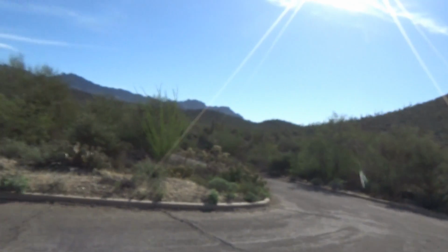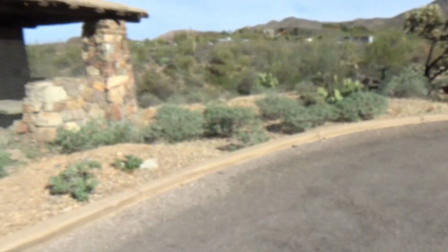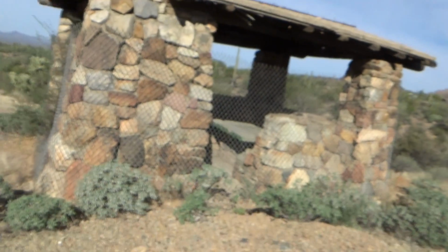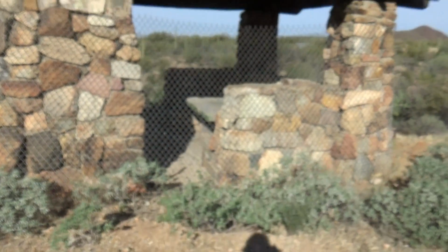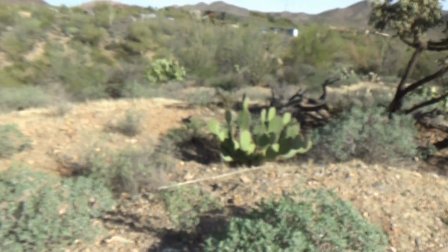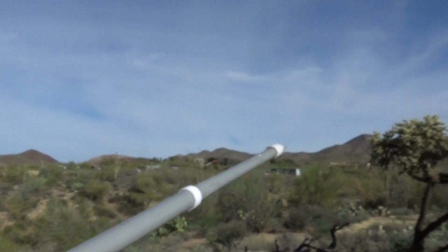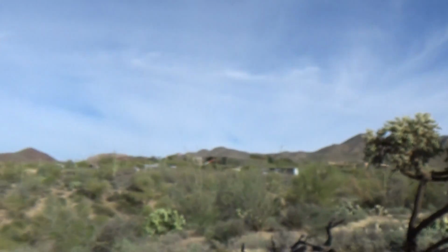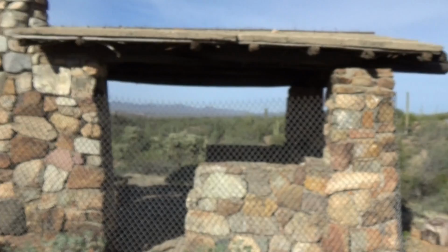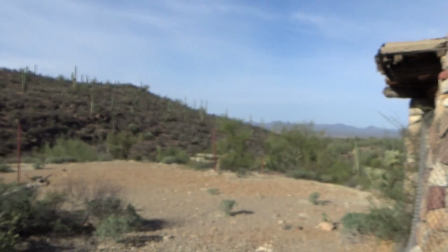I'm at a Juan Santa Cruz picnic area, and I don't know why they got this one all blocked off, but it's right next to the Desert Museum, which is right over there, a very cool place to go to. My family and I have been there so many times. Man, the wind is blowing like crazy.